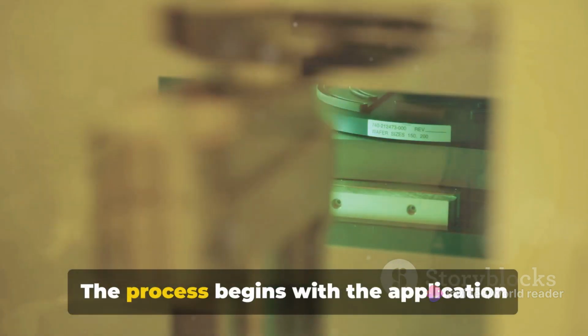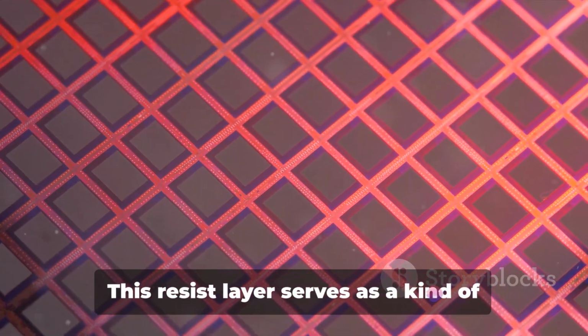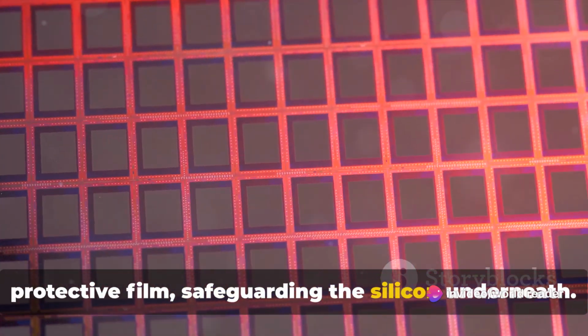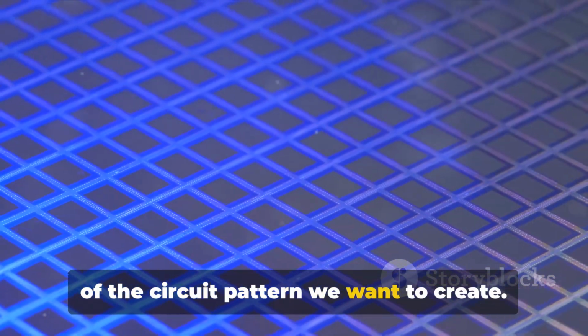The process begins with the application of a photosensitive resist, a light-sensitive material, onto the silicon wafer. This resist layer serves as a kind of protective film, safeguarding the silicon underneath. Next up, we shine a specific type of light through a mask, which is a stencil of the circuit pattern we want to create.